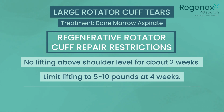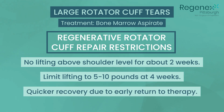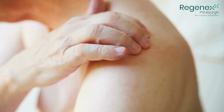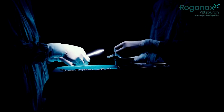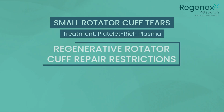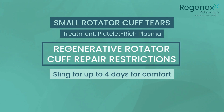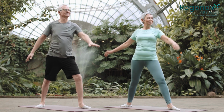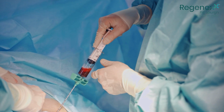But the recovery is going to be much quicker because we're enabling people to go back to therapy much quicker. We're restricting them much less time, and they have had less of an insult to their shoulder with needles rather than scalpels and drills, etc. So in the case of using platelet-rich plasma for small rotator cuff tears, typically they're going to use a sling for up to 4 days just for comfort measures and get into therapy again within 5 to 7 days of having the injection of a PRP in the shoulder and the rotator cuff. And then their return to function is going to be quicker than if they had bone marrow aspirate.